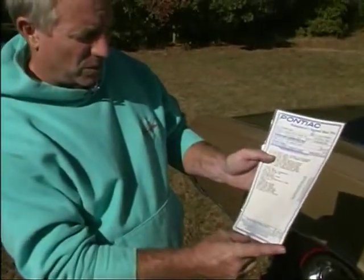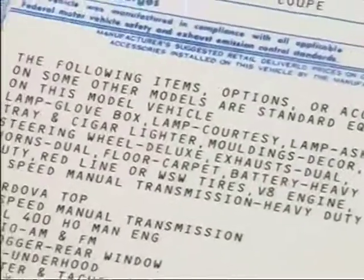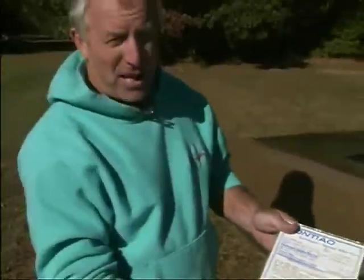And you can see its price tag was $3,844.41. I do have the original bill of sale that I put on a board when I show the car. That has my name on it with all the options and the salesman's name.